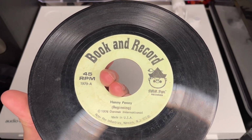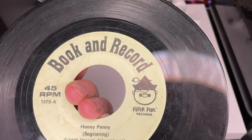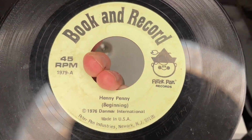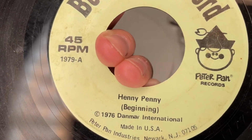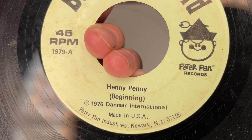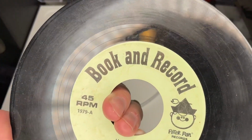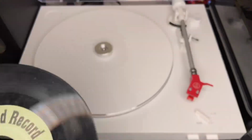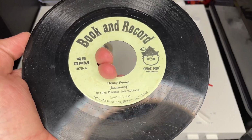Now I only have the record in this case. Usually I have these as complete sets, but in this case I only have this. This is on Peter Pan Records, 45 RPM, 1979A, but that's not the year. The year is 1976. Danmar International, made in the USA, Peter Pan Industries. Now, I don't know. There's probably a pressing mark, plant mark on here in the dead wax. I'm not seeing one. Let me look off camera here and see. I am not seeing one.